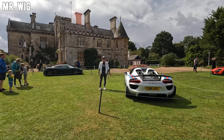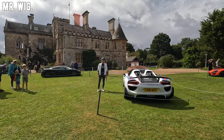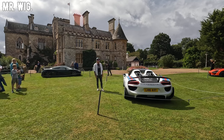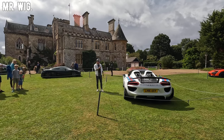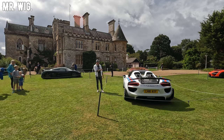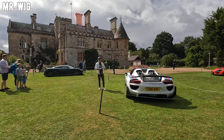I'm going to end my video here by my favorite car of the Beaulieu Supercar weekend. This is the Porsche 918 Hypercar. This car is outstanding. Actually, the owner painted them, or it's been wrapped in the Martini colors, and it looks outstanding.